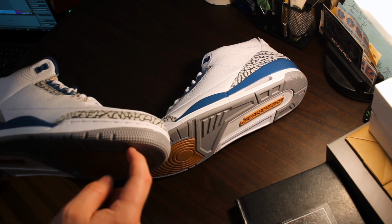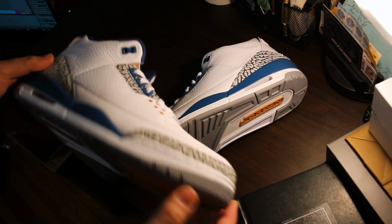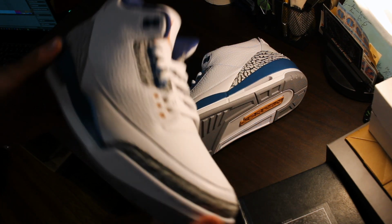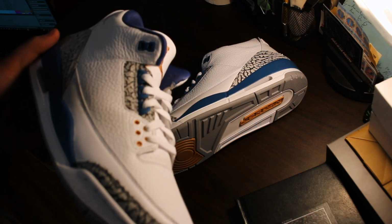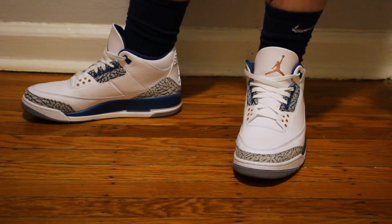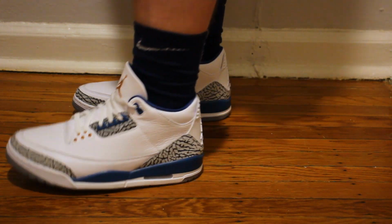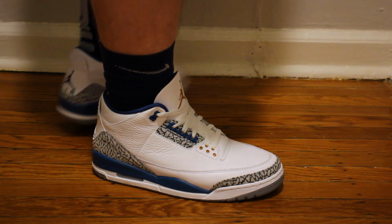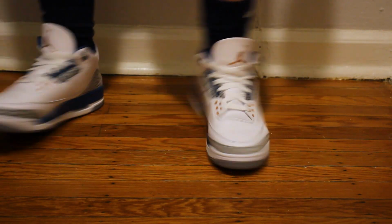I forgot what this felt like new because my green glows are so worn down. First pair of Jordan 3s for me. I am not disappointed whatsoever. But yeah, so far I've been really happy with these. They're sturdy, they look good, and I think this is a white pair of sneakers that I'm actually going to try to keep clean and nice for a while.